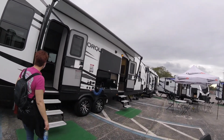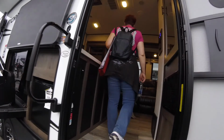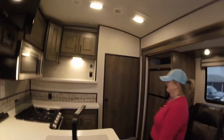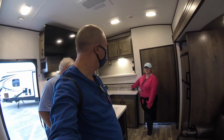Is that on the end? Here we go. This is our camper. Yes. Yep. Yours only has 4 seats though, right? Yeah. This is 5. Oh, sure does. Yeah. Cash has 5 seats.